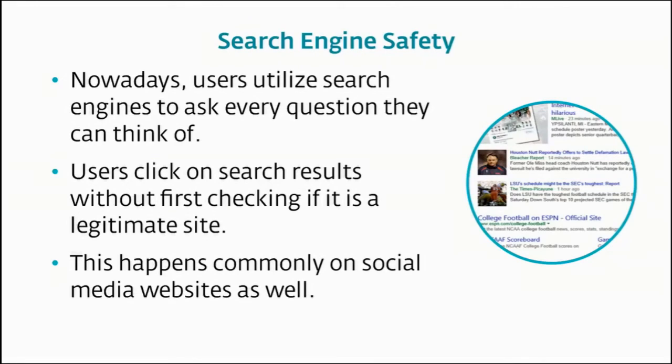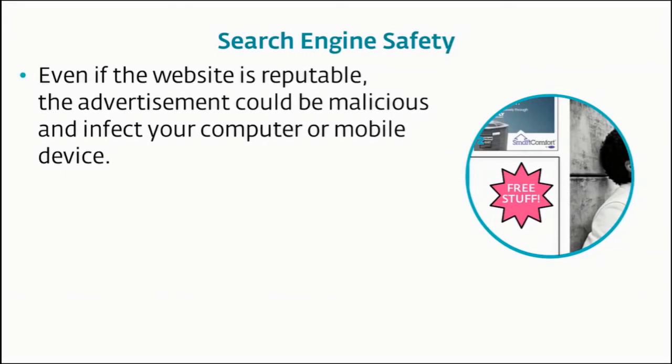Both with search engines and social media, just because it's posted by your friend or just because the result comes up in a search doesn't mean it's legitimate and safe at all. Even if a website is reputable, an advertisement being displayed could be malicious and infect your computer or mobile device. So you need to be concerned not just about websites, but also about advertisements.